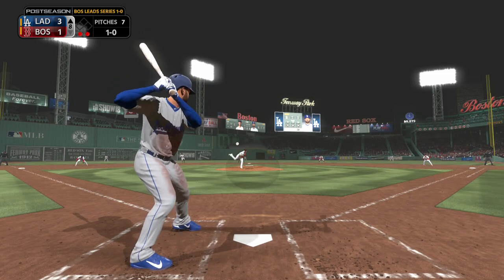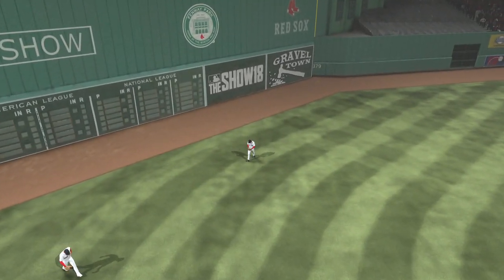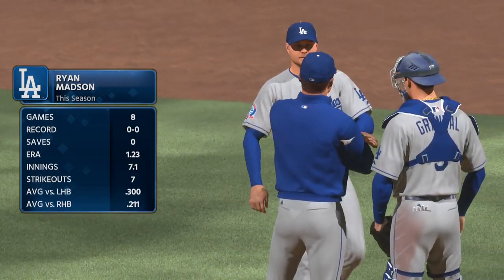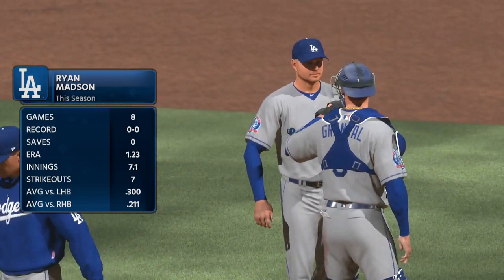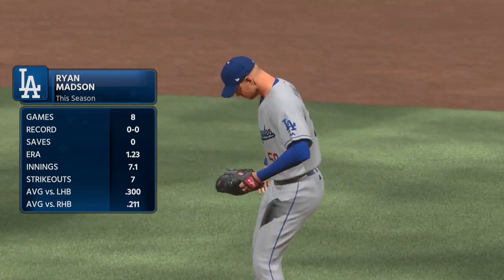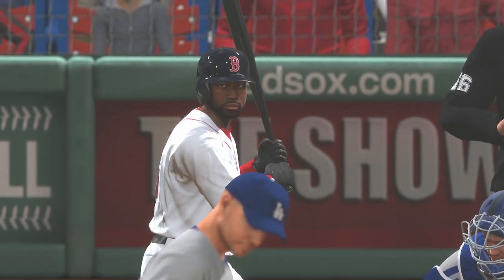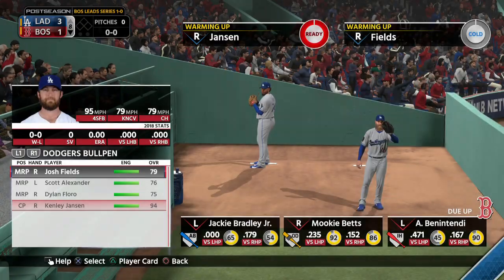The 1-0. This is hit high in the air out toward left center. Chasing after it is Bradley. Makes the catch, and that'll retire the side. Ryan Madson is on to pitch out of the bullpen in the bottom half of the 8th. Number 50, Ryan Madson. Here's Jackie Bradley now. He went down on strikes last time up. Number 25, center fielder, Jackie Bradley Jr.